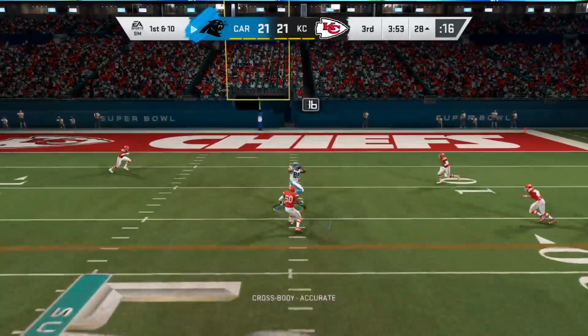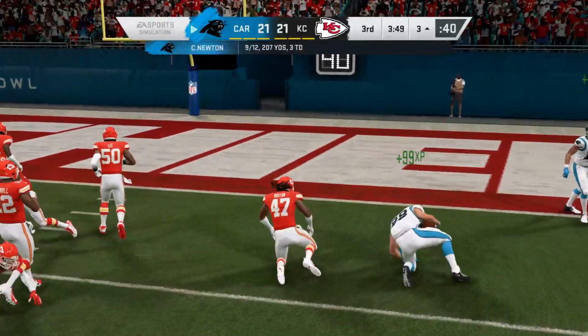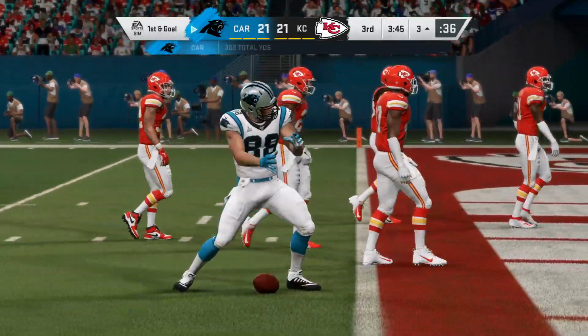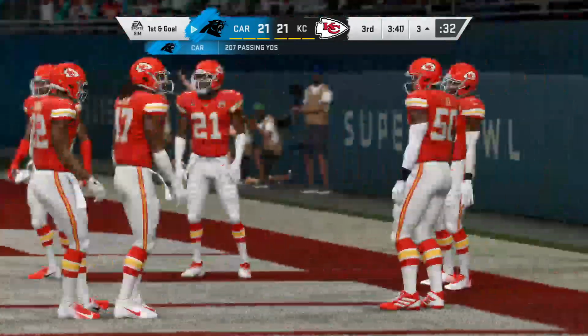On 1st and 10, Newton. And Olsen over the middle. And they will eventually get him down, but he's inside the 5 all the way to the 3. A really nice gain of 25 yards.